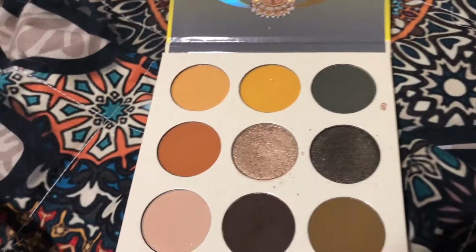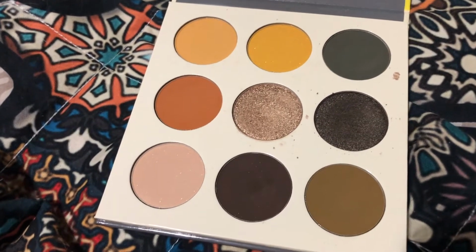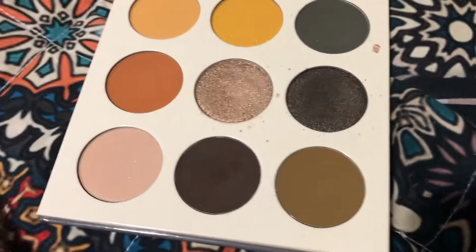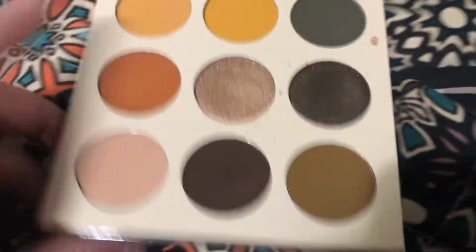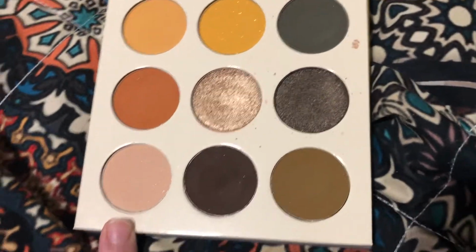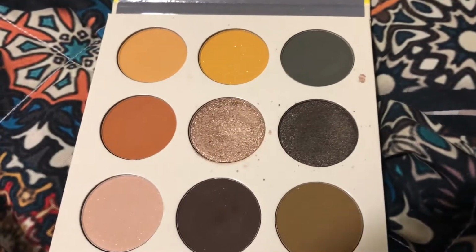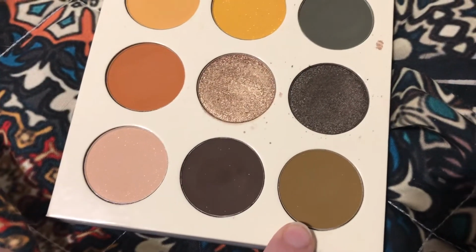I feel like this unfortunately may be expiring because the mattes were not performing as well as I remember them performing. The shimmers are still really good though. Anyway, I put, do these not have names? What? Okay. Anyway, I used this one all over the lid just to kind of set stuff. I used this one in my outer lid. I used this one to blend.